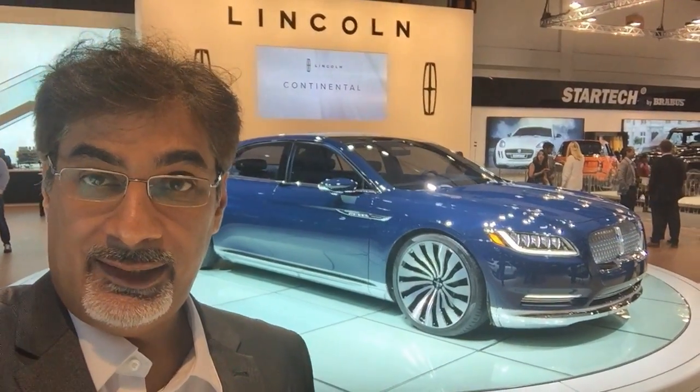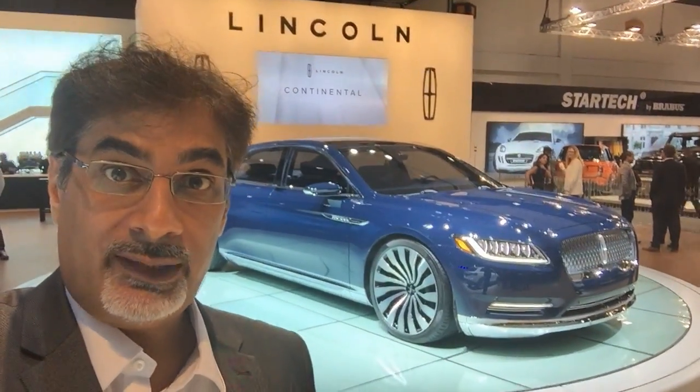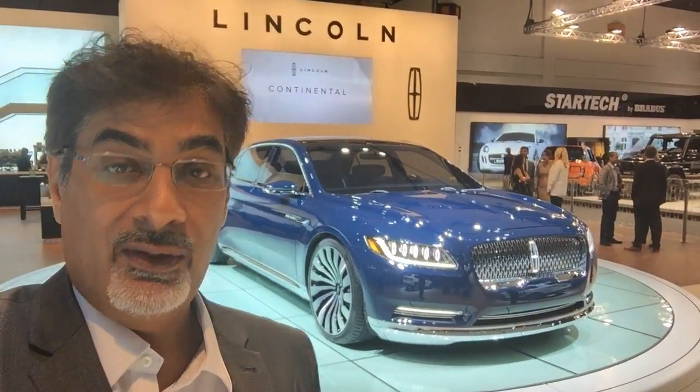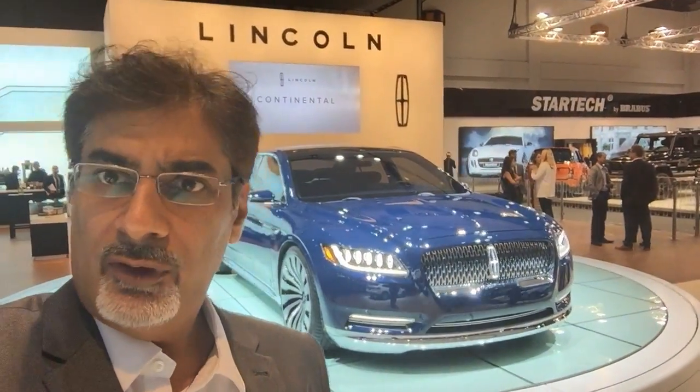This one's a concept. It's got a V6 engine in it, but it is earmarked for production. It will come to our region as a production car. So get your orders in now. It will be available with multiple engines. More information when we have it.